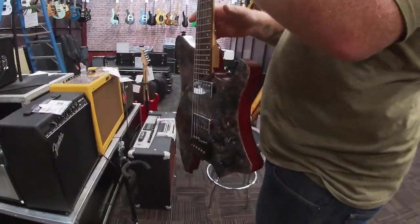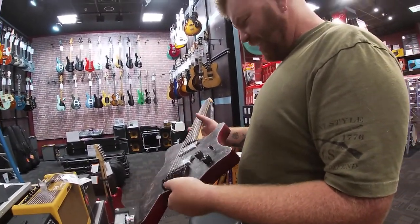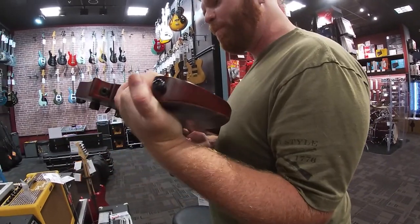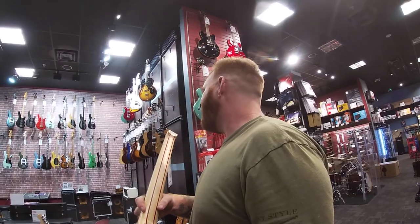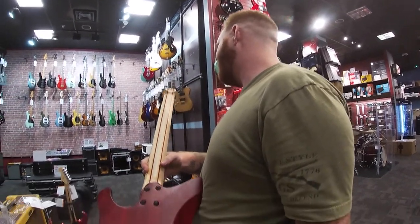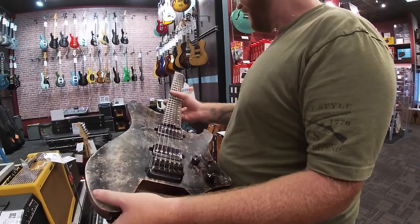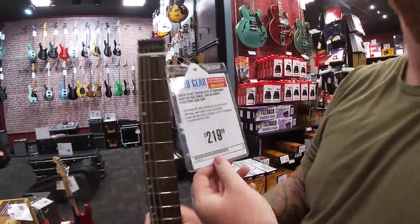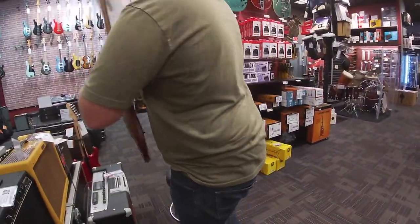Is it just like missing pieces? No. It's just a no-name guitar. There's not a brand name on it. Oh, it's a DAR guitar. What is that? That's weird. Do you like that?